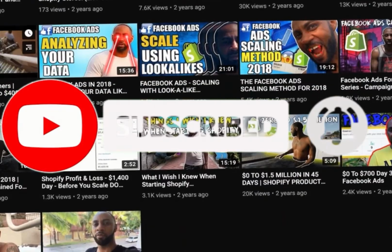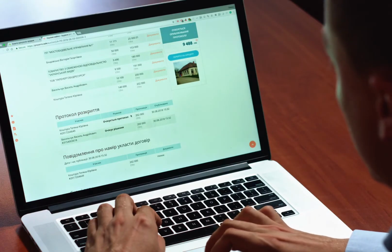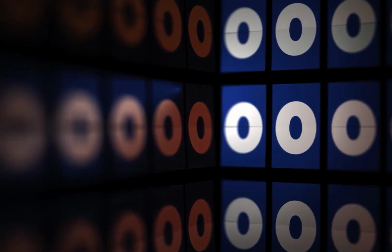So with that being said, I'm going to go ahead and hop into my computer where I'm going to share with you the strategy on what you need to do with these 4 websites to earn $30,000 per month, just putting everything together and then also giving you a game plan.